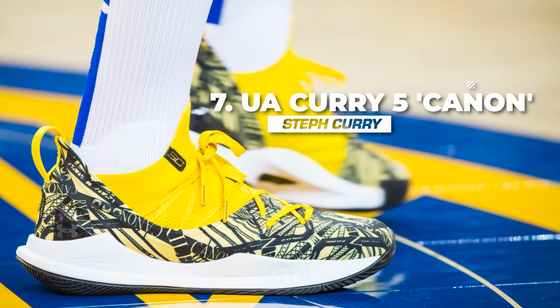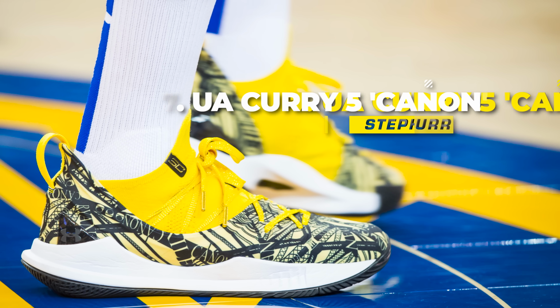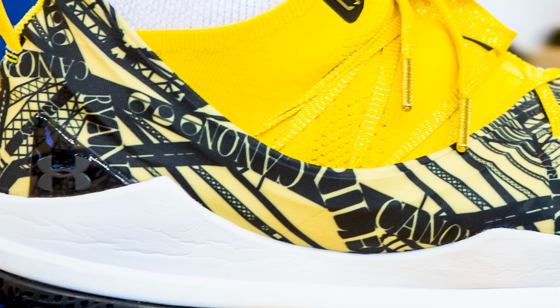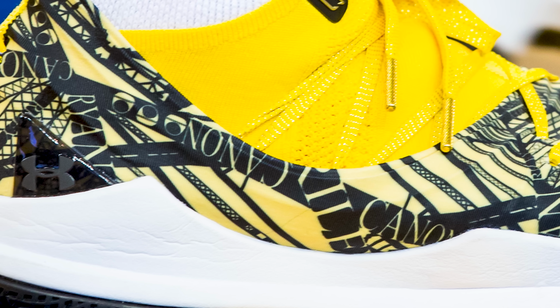Next up at number 7, we have Steph Curry with this special colorway of the Under Armour Curry 5. Now, what makes this colorway so special is that graphic on the overlay of the shoe. If you take a close look, you'll see that Steph's son's name, Cannon, is printed all over that graphic.